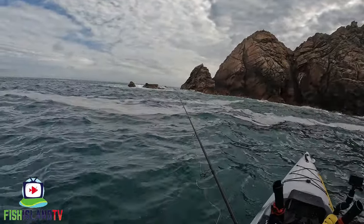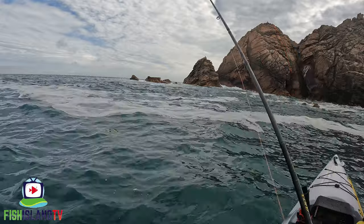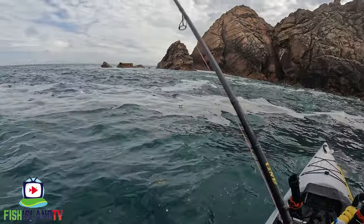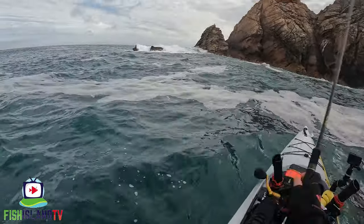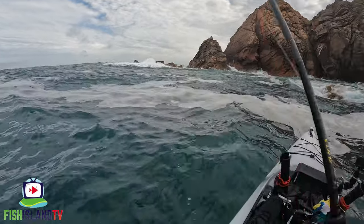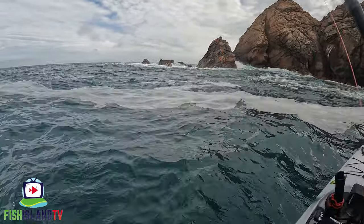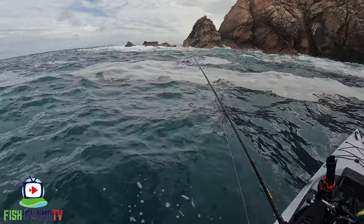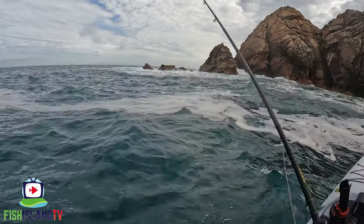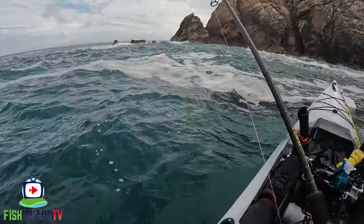Get it right in there, in the mixer, in the mixer. There's got to be bass in there, surely. Right in the mixer. As long as I stay in this area here, I should be alright. Whoa, choppy, choppy, choppy.